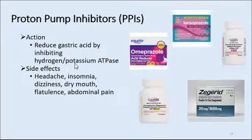They reduce the gastric acid by inhibiting the hydrogen pump. You have a prototype, esomeprazole, which you may know as Nexium. It's in your chart 48.3. Common side effects are headache, insomnia, and dizziness. Dry mouth is pretty common. Abdominal pain in some people. You put your Zegerid on here, which is your combination. It's the only drug to prevent stress ulcers of critically ill patients. It's a combination of sodium bicarbonate and omeprazole.